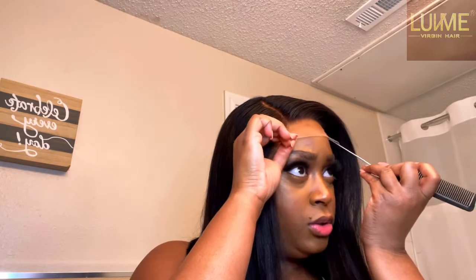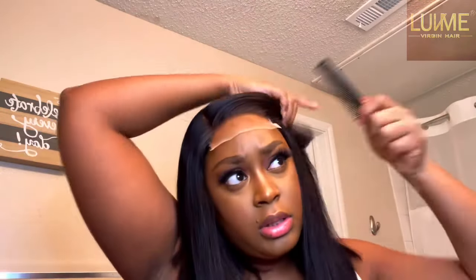Okay, here's a time lapse of me installing my closure wig. Get into it real quick and simple. We are back, adhered down. And I like to go in just to make sure none of my skin is in there, just to get that fine melt.